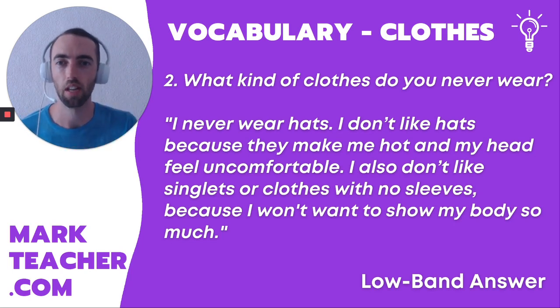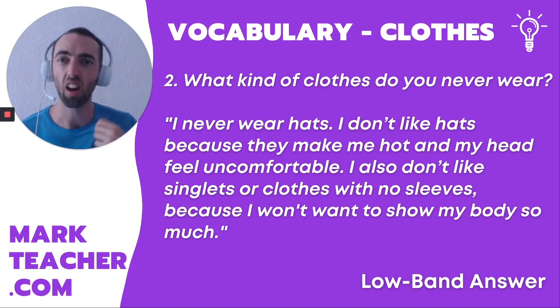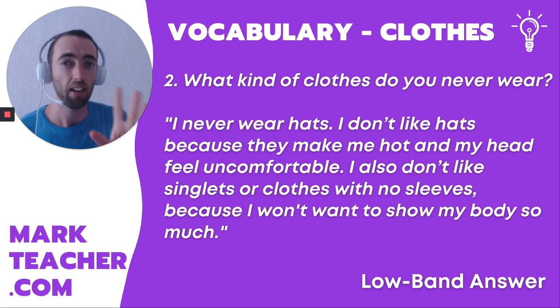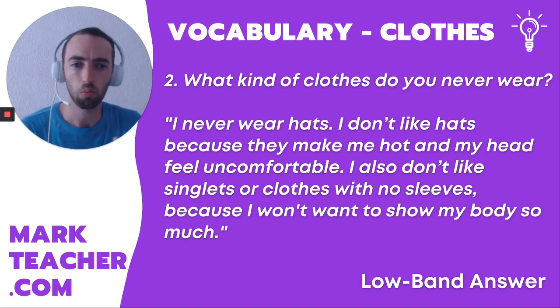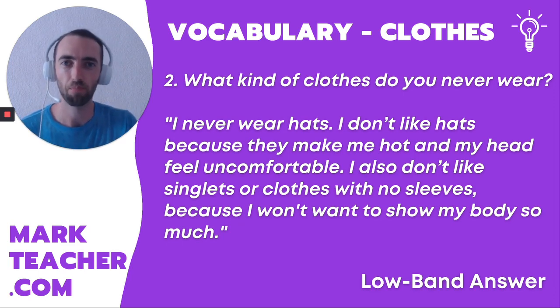The question is, what kinds of clothes do you never wear? I never wear hats. I don't like hats because they make me hot and my head feel uncomfortable. I also don't like singlets or clothes with no sleeves because I won't want to show my body so much. So, this is the low-level answer.